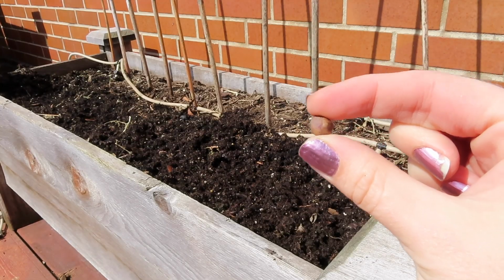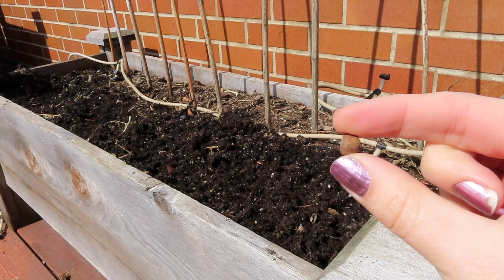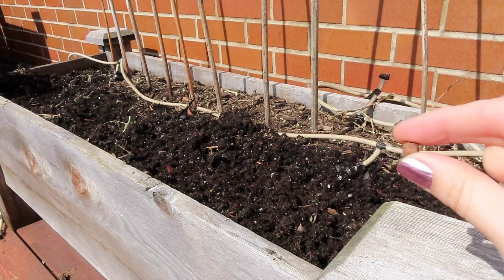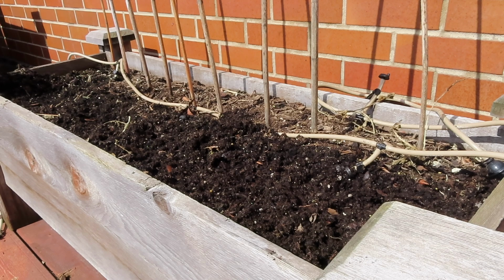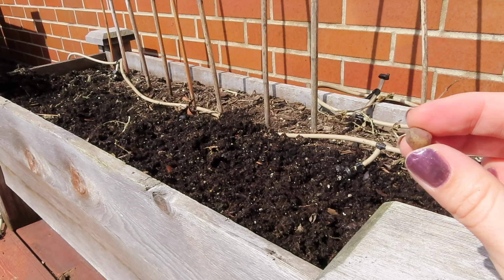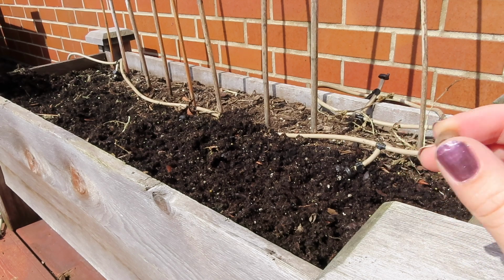Then I'm going to take the pea seeds in my ungloved hand, because it's easier for me to grab onto the seeds that way, and put 2 or 3 in each of these holes. I think I'm just going to do 2, because I want to try to save enough for fall of the same variety.